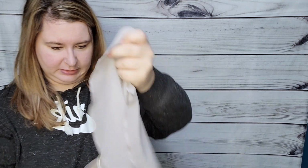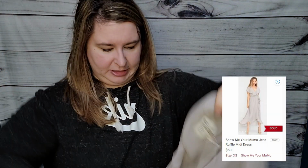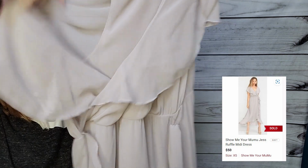And then I also got, I don't do great with this brand, but this was new with tags and it was only $3.99. If I can find the tag. It's Show Me Your Mumu, new with tags, size medium. Just their traditional kind of flowy sleeve, long taupe looking dress.